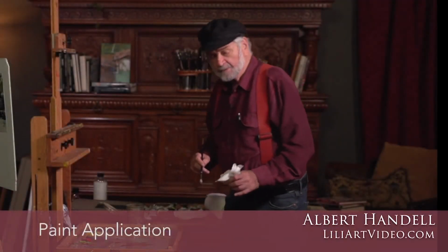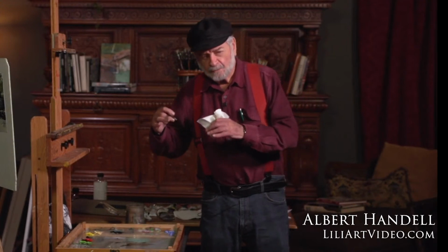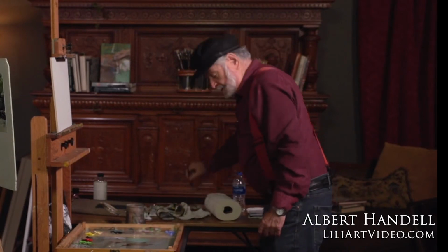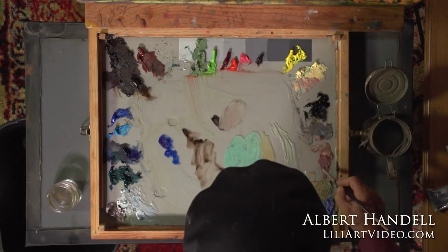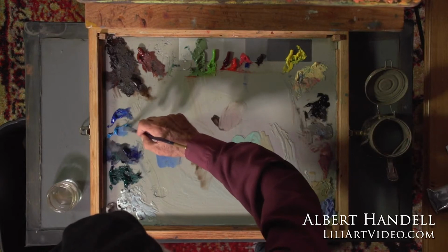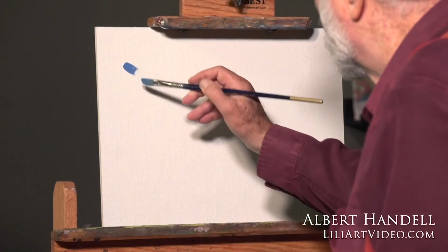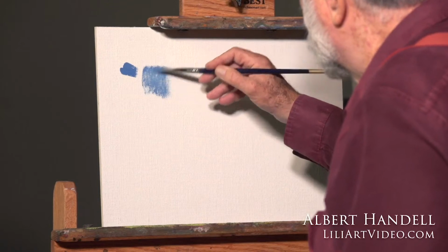Now there's something I want to show you about application of color. I'm going to use one color, put it on one way, and then take the same color and put it on top of it. It's going to look like two different colors. So I'll take my brush. I'll go into ultramarine blue and anything. I'll take Naples yellow again. Now for this, you have to have enough color in there. That's the color. Now what I'm going to do is thin out that color.